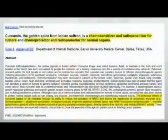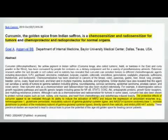And just look at the title of this paper, and I think this can speak to you. It's a little obtuse maybe, but you can look at that title and figure it out. Curcumin, the golden spice from Indian saffron. The researcher here is Dr. Agarwal from India, and he has a particular affinity, I think, for Ayurvedic medicine, for traditional medicine from India. He's at Baylor Medical Center in Houston, Texas, well known in the field of NRF2 activators.